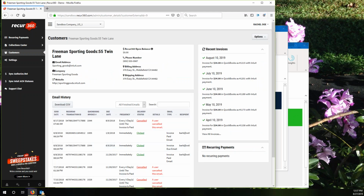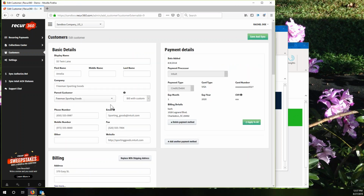So if I go to that particular customer, the child account here that I call the related 55 Twin Lane, and I go under options and I edit that customer, there is a drop down over here in the customer area. I can see who the parent is, and I can choose to either bill it directly to this customer, meaning this customer's address, this customer's email, everything is related to this particular customer record, or I can tell it to bill it with the parent, meaning anytime I create an invoice or a recurring invoice, the invoice information as far as the bill to, the email that it's going to go to and everything is going to be linked to the parent now.